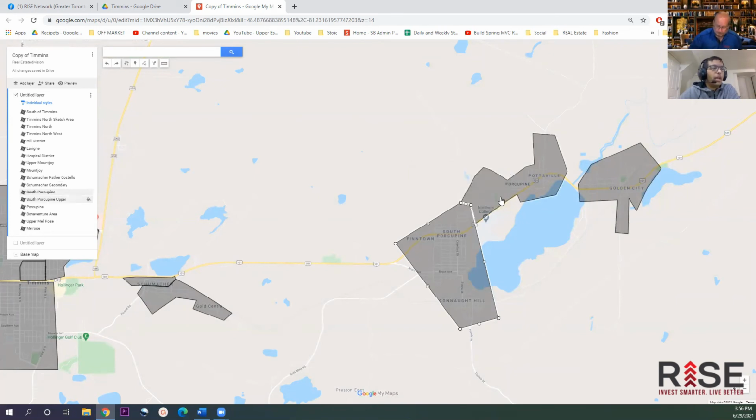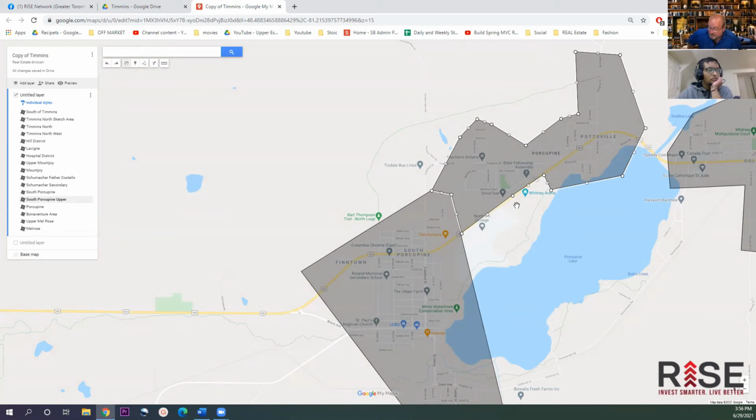Okay. And how about the South Porcupine upper? The upper part of South Porcupine would be a B minus area, and the average price of a single detached home is $253,000. So it's a little higher end than South Porcupine. It's a little nicer area. The average duplex is around $160,000-ish. But again, there's not a lot of income properties in that area. If you're looking for income properties, you're probably better off in South Porcupine.